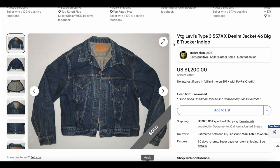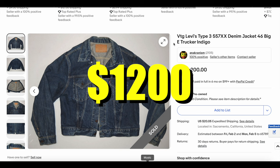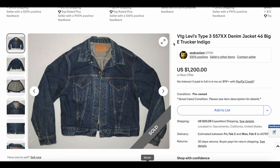We've been seeing a lot of these Type 3s from the early 60s go for good money. I'm actually surprised this one went for only $1,200 because I do think this could have gone a little bit higher. But $1,200 is what it sold for. I'm sure it made some people happy on both sides. But a beautiful Type 3 557 XX.